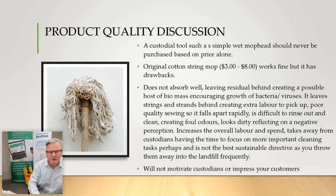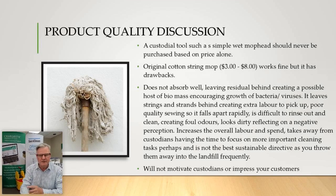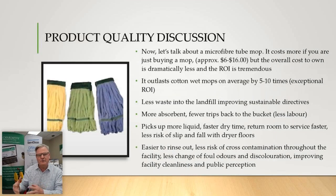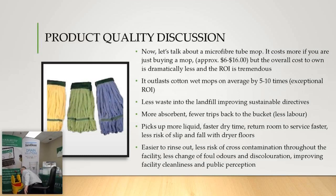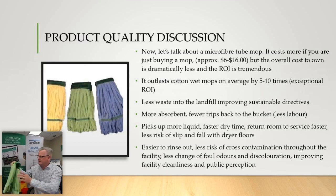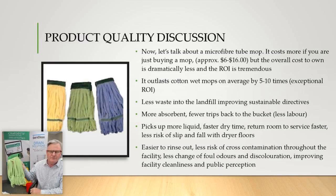So if you're continuing, one tip for you, if you're going to buy that, there's better ways. The reason why you're probably buying it is because you don't know of other options, right? So let's talk about a quality one. I've talked about this in the past. This is our microfiber tube mop. It's more expensive. It costs more if you're just buying a mop.